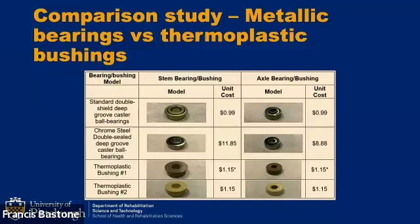So what we did is we chose two different thermoplastic bushing materials, and we compared them to the standard ball bearing that came with these casters. We chose one caster to isolate the performance of the rolling element. So we wanted to compare them to that standard bearing it comes with, but then also we wanted to compare it to a much higher end, higher cost bearing to see, is that a better application? How does it compare to those? And you can see we really wanted to focus on understanding its actual durability, but also its cost effectiveness. So that's why we also have the prices here of each bearing.